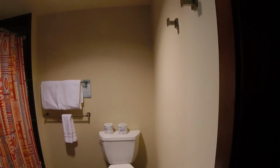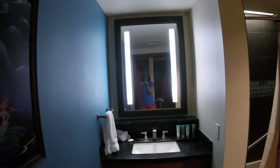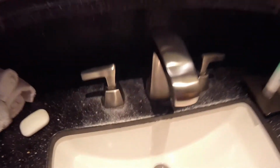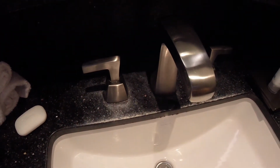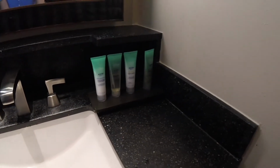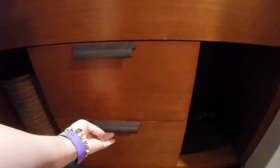The Poly Deluxe Studios have 2 bathrooms. The first that I'm showing you here is the larger of the 2. Overall, the bathrooms were clean, but they are starting to show some wear and tear from their 3 years in use. As you can see, there's a little soap scum right there. You do have some toiletries, along with a hair dryer, as well as some empty drawers for your use for storage. This bathroom also includes a shower tub combination.